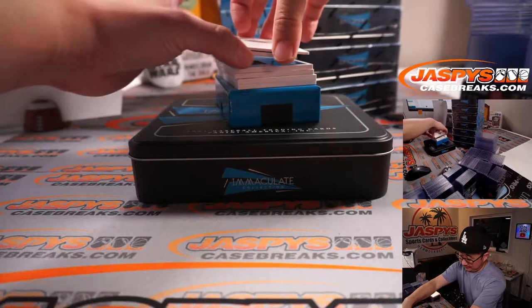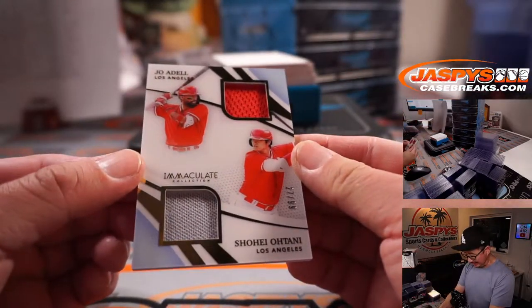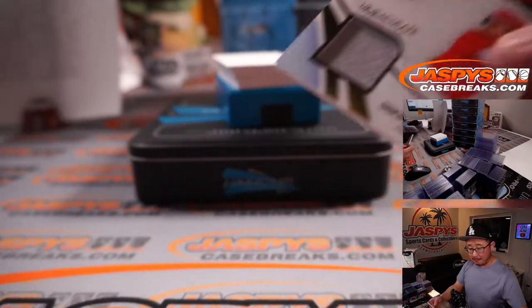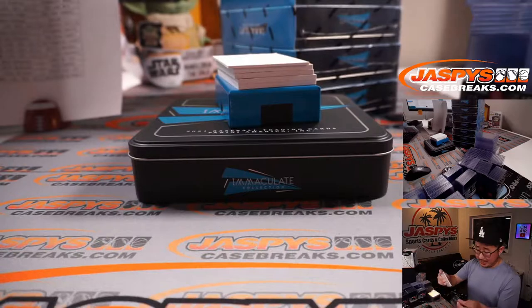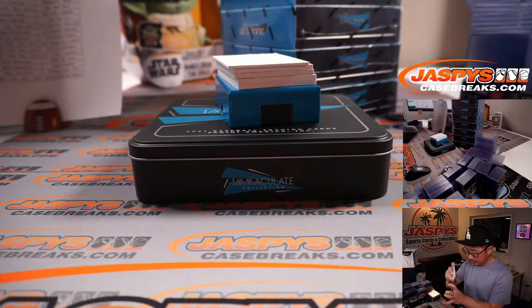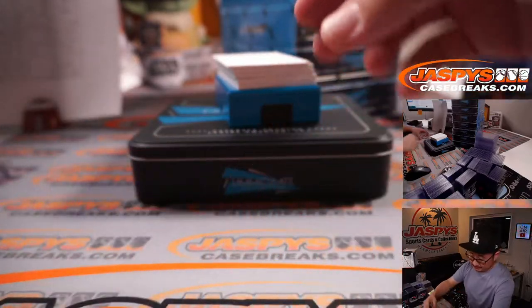Nice start. Next one is a 2-color dual relic. Joe Adell and Shohei Ohtani. Nice. 27 out of 99. Robert with the Angels. Nice.